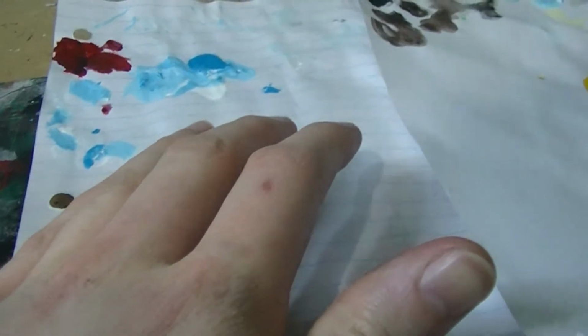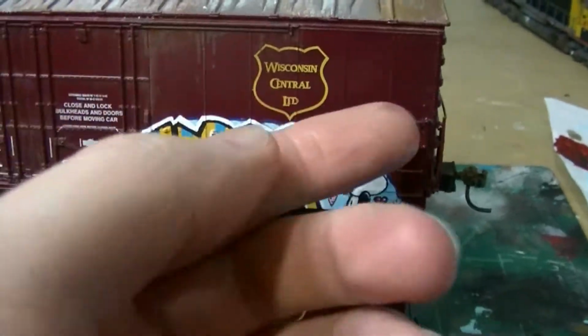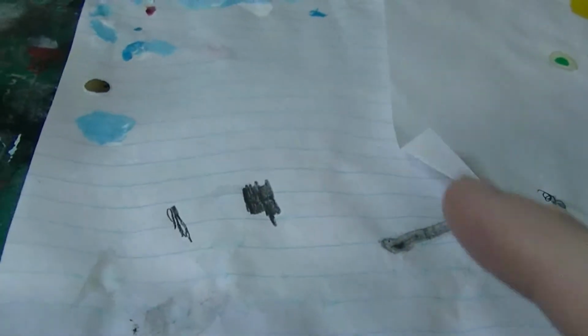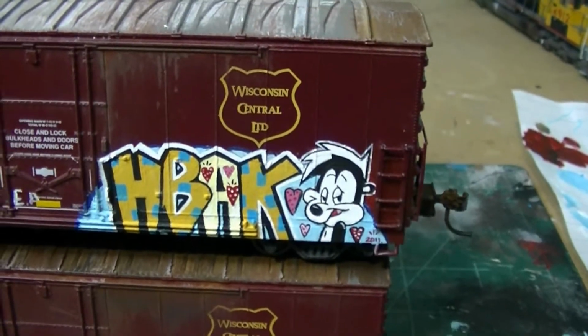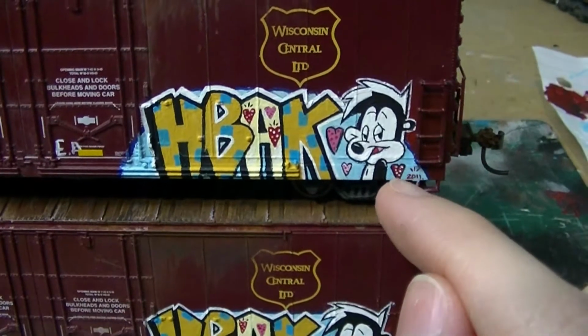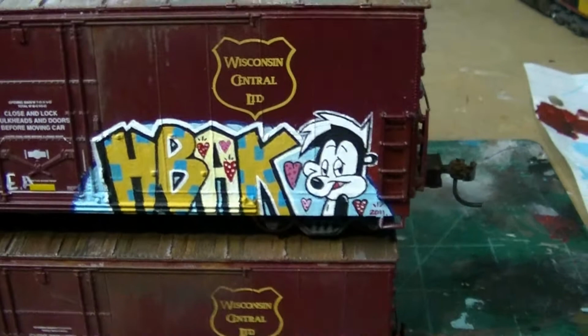I taped a piece of paper to my computer screen, and since the computer is a glowing image of the tag, I was able to basically trace all this out onto the piece of paper, and then do a paper cutout. I cut out the area for the tag and then added it to the model and then sprayed it on. And that's how I did the backing for it. Now what I did afterwards, I went in and finished it all by hand painting it.